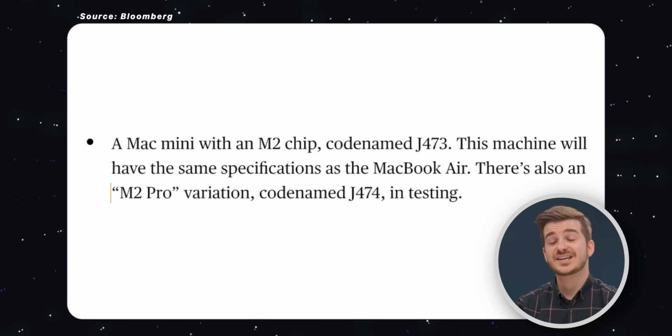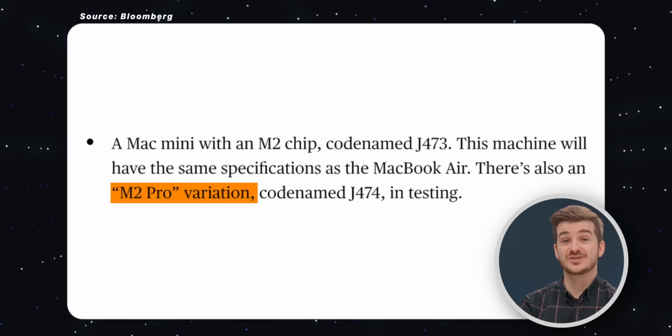And number 7, according to Mark Gurman, Apple is also testing an M2 Pro version of this new Mac Mini. I don't believe that they would have both an M1 Pro and an M2 Pro version, in which case I think that it would only keep the M2 Pro.